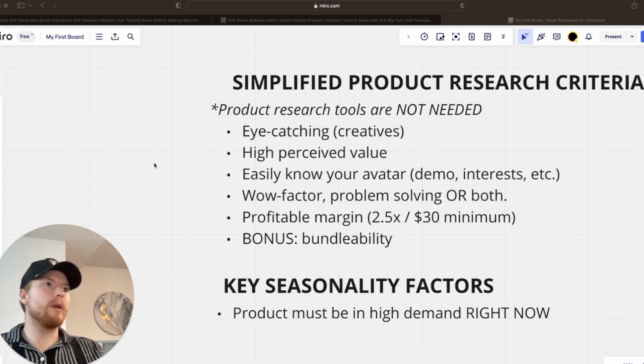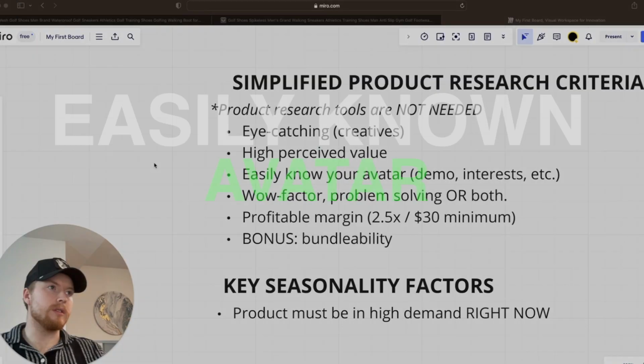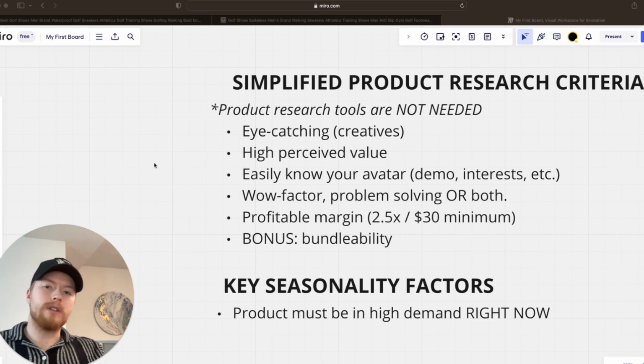All right, so next we want to easily know who our avatar is. Do we know who to target? Who's going to like this product? And is there a specific person that we can have in our mind to talk to in our ad copy, to resonate with our marketing, and realistically target when we're running our Facebook ads?